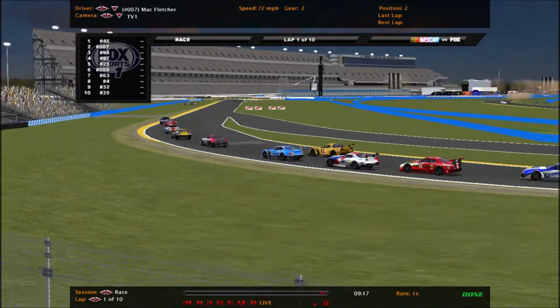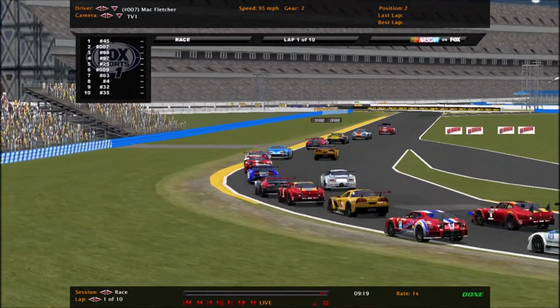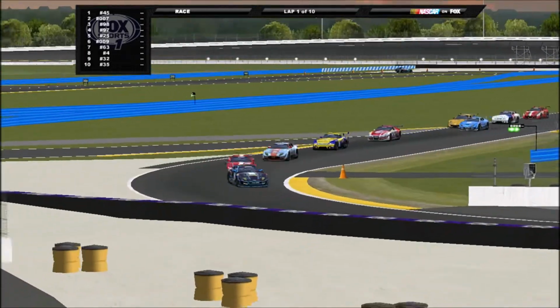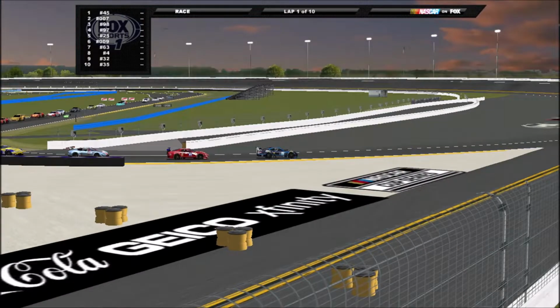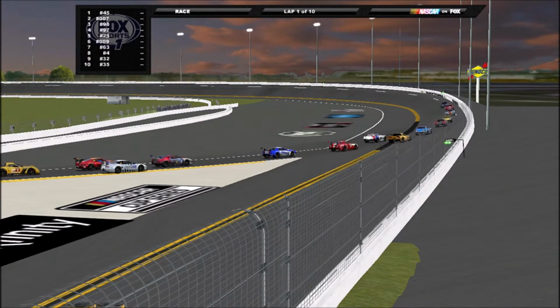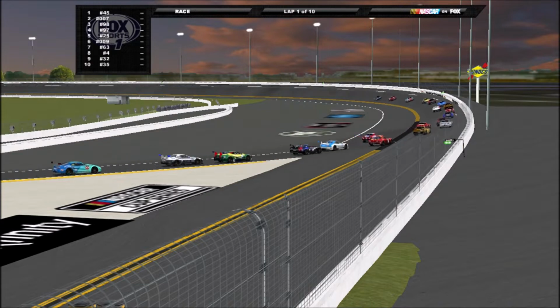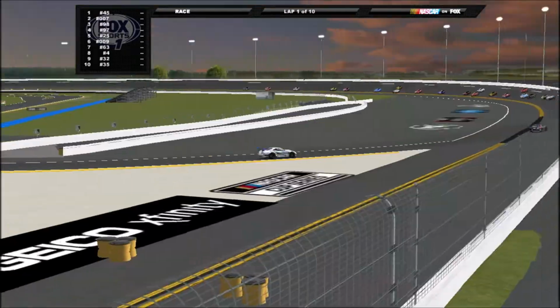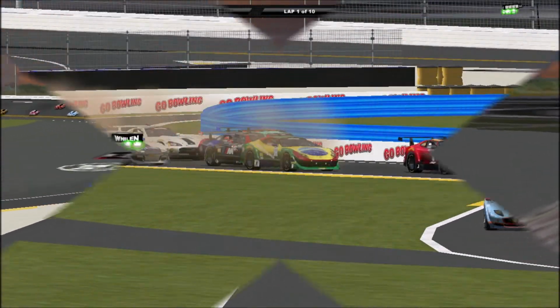A couple other guys, Dylan Abrahamian, Mac Fletcher, side by side. Fletcher lost a ton of position. Started on the outside pole, look where he is already. Battling to get back in the top 5 as Joseph Chrome takes the early lead. Back onto the oval they go. This is where you really see a lot of speed, who has the speed when they go into the oval parts of this track.